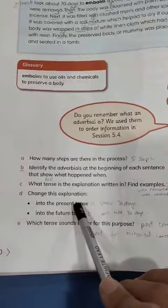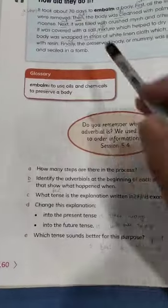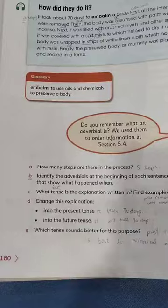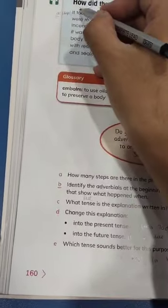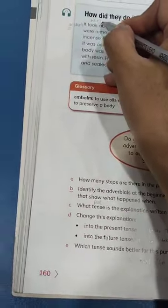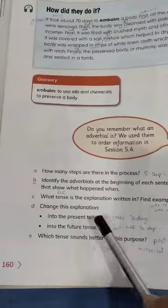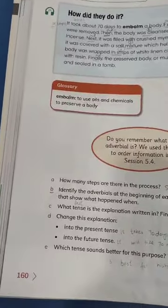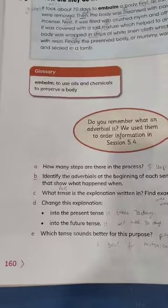Now change this explanation into the present tense. For example, if I have to make the first sentence present tense, I will make it: it takes 70 days. If I have to make it future tense, I will use: it will take about 70 days. What is future tense? What will happen next, we don't know about it. So this is the future.